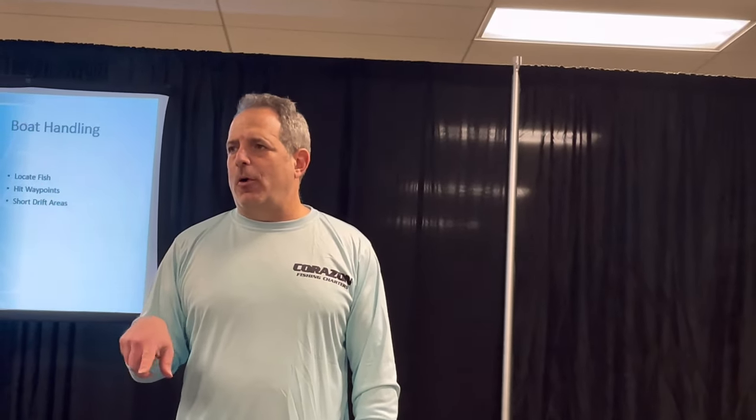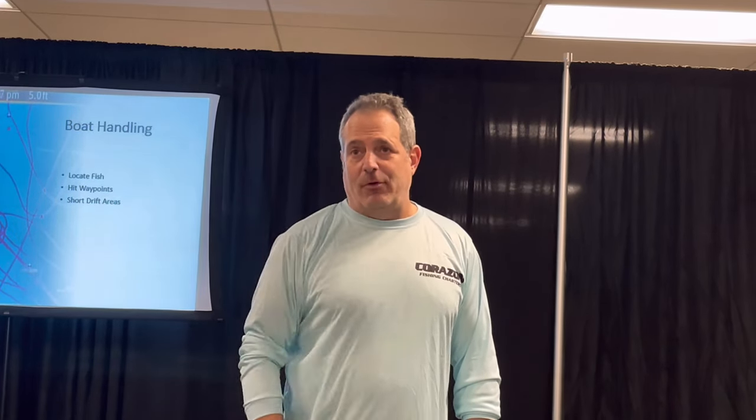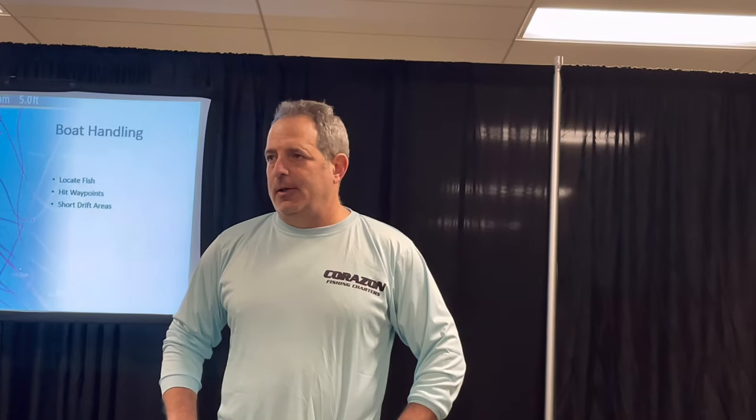How do you keep your boat sideways on those drifts? You turn the wheel a little bit. You pin it over to the right or to the left. As you're drifting, if you turn your wheel either right or left, it'll change your boat. Matter of fact, sometimes if you turn it the other way, the boat will actually spin the other way if it's not too windy. Even on our boat, my wheel is always turned over.